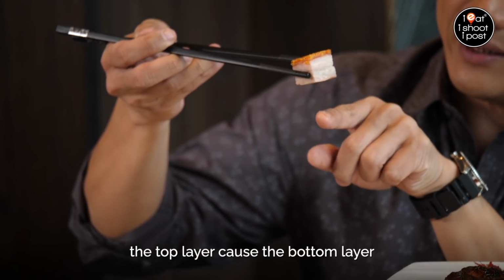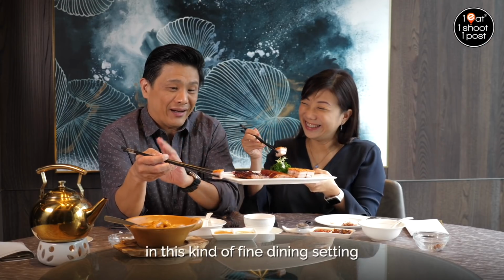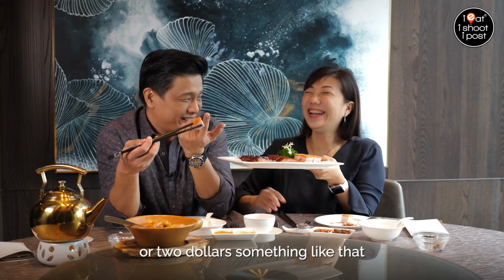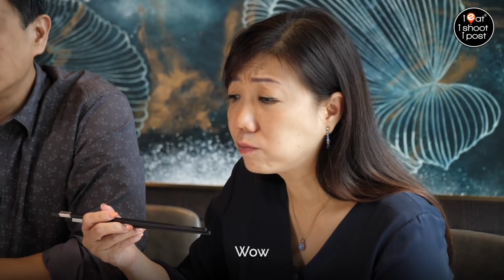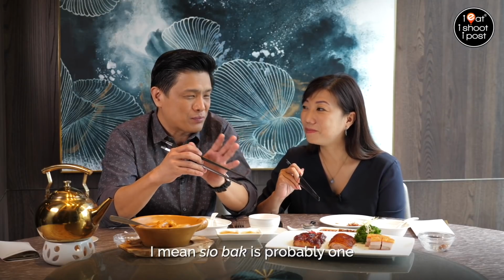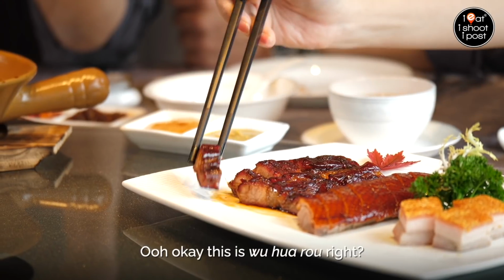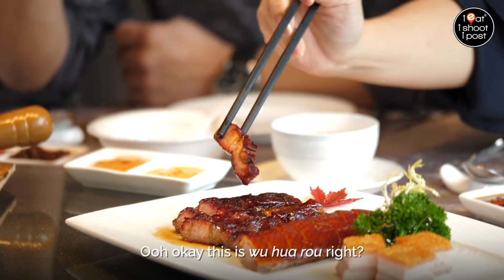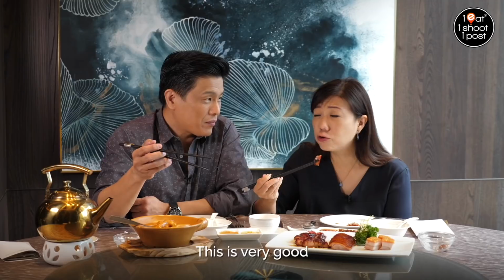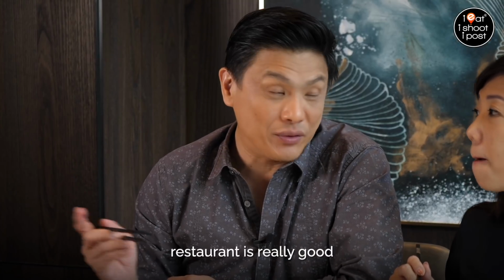Because the bottom layer, this is where the tough bit is. Whenever they sell siew yuk in this kind of fine dining setting, one cube like this costs $1 or $2, something like that. Wow. Porcine pleasure. I mean, siew yuk is probably one of the best ways where you can really enjoy pork. Oh, okay. This is the wu hua roll, right? Yep, I think this is from the collar. Also very good. Good? Okay. Yes, I think the roast master in the restaurant is very good.